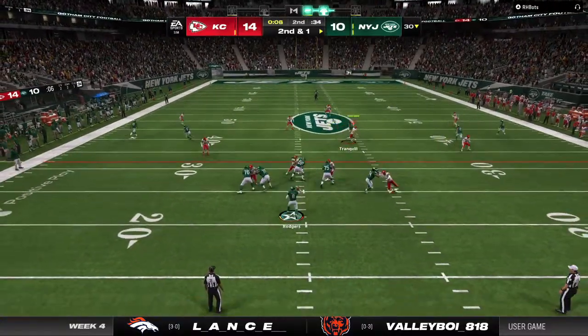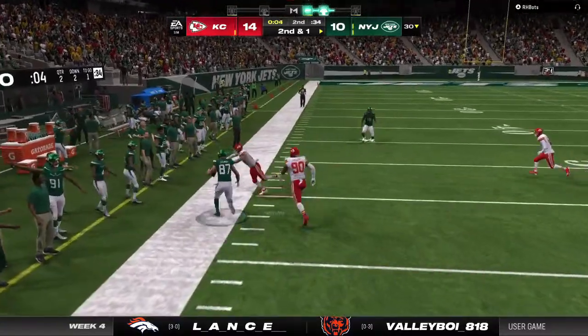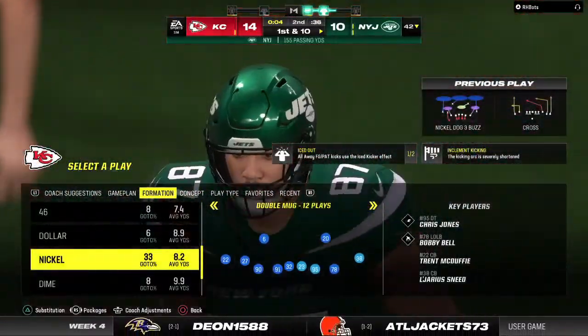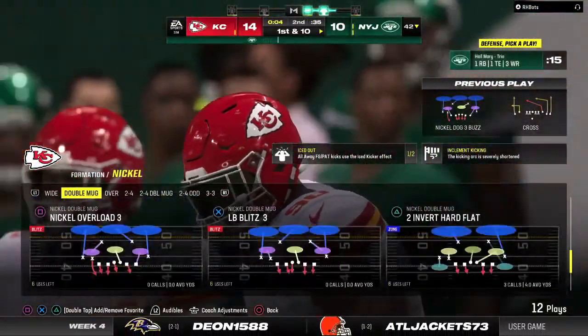From the gun, it's Rodgers. Open man is Uzomah. And past the 40 before he's out of bounds. And there's a completion to the tight end.